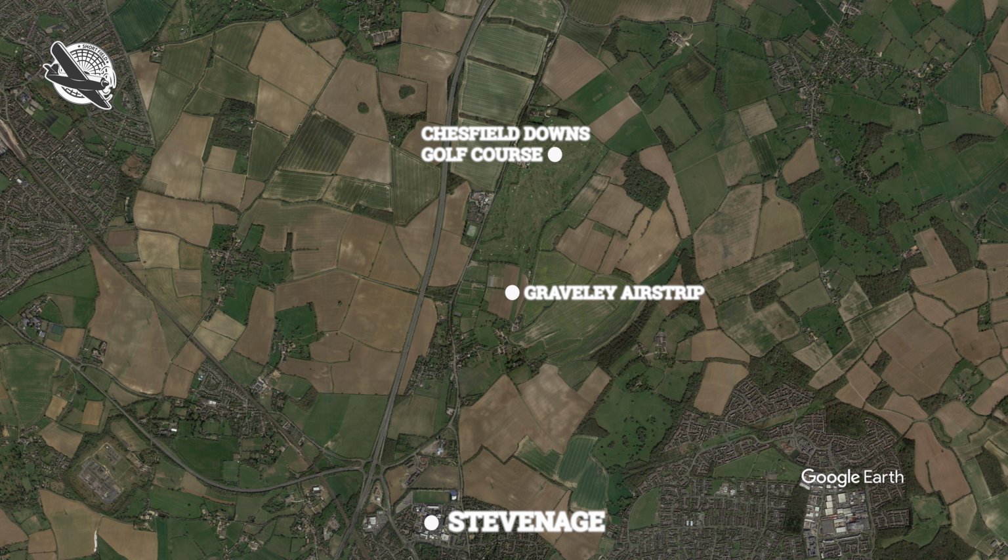Final approach to land is a time for total concentration, ensuring the aircraft is configured correctly, maintaining that picture out of the window, cross-checking your airspeed, height and aircraft attitude are all super important. But watching for golf balls? Now that's not on many pilots' checklists. Join me today as we take a good look at the little strip of Graveley.